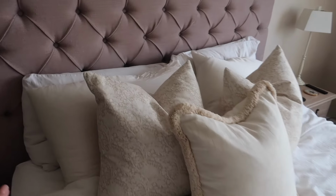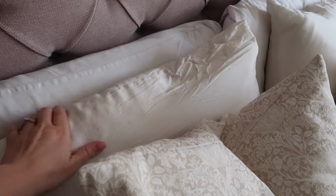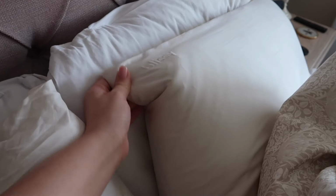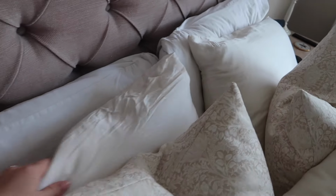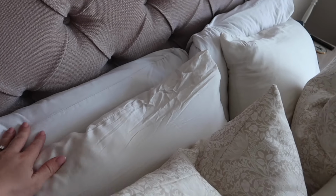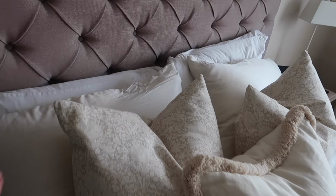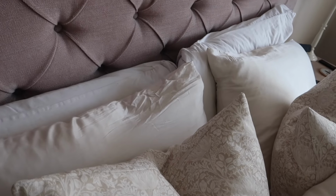I also like the fact that it hides that we have two different textures with regards to our cushions. So we both have a silk pillowcase, which these ones are from Bellissi, which I really, really like. We both have a silk pillowcase that we sleep on, and then I always like to have a second one just to bolster you up a little bit. You know, when you're reading in bed or you're on your phone and things like that, I just like having a second one there.